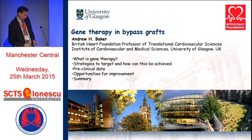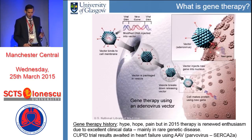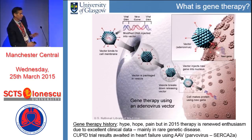So I'm going to talk a little bit about the work on gene therapy in the context of grafts, and it's quite topical at the moment, of course. So there may be one or two questions around clinical need. So just very brief background. We've been working on this for 20 years or so, as you'll see by some of the dates on some of the slides, but we've been persistent.